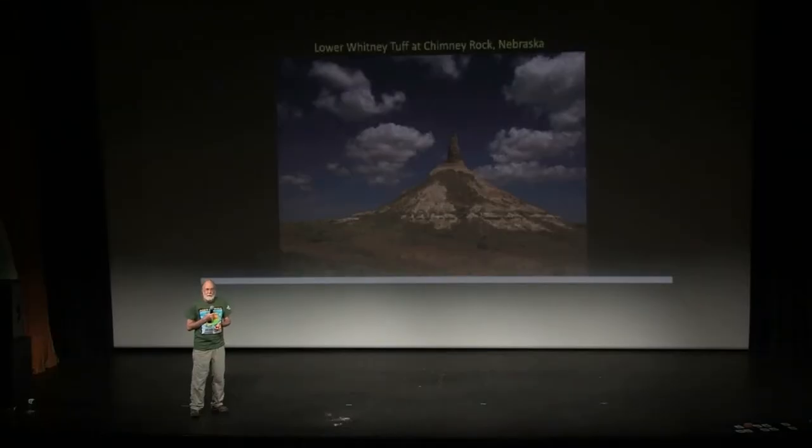It really is a tuff, because anything more than 50% volcanic material is supposed to be a tuff if it fell out of the air. Well, this is like a loess. This is windblown silt, but it got mixed in with some other stuff. Whereas this white bed is the direct airfall material from the big eruption in Nevada, Utah that fell down out of the sky. And it fell onto a really flat landscape.